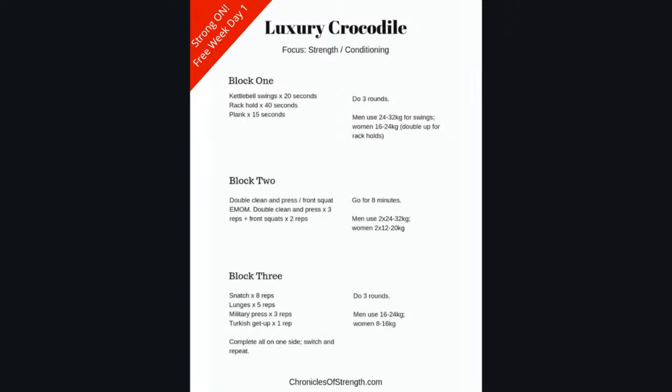I'm okay with that. And then on the last military press, you'll stay locked out and you'll do a reverse Turkish get up. Really cool flow for this full body conditioning complex. Let me say it one more time. 8 snatches, 5 reverse lunges, 3 military press or push press if you're pretty smoked, finishing off with 1 reverse get up. You do your entire right side first, then you switch to your left side and run the sequence again. 8 snatches, 5 reverse lunges, 3 presses or push presses, 1 reverse get up.